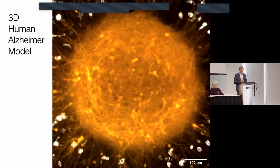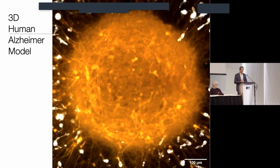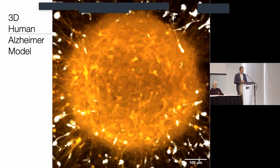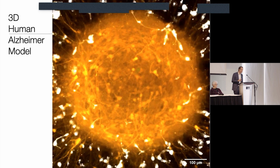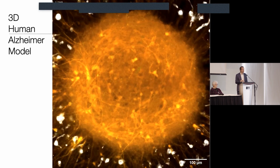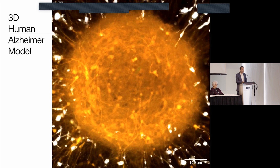So we hope that these 3D models will allow us to use less animal work as we develop drugs. And we also hope that this will allow us to probe mechanisms that we simply can't see in animal tissue, but we can see it in cells that come from patients themselves.